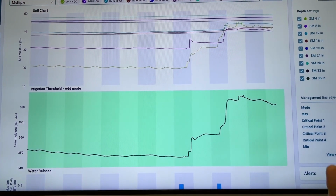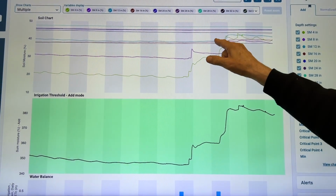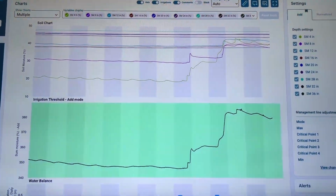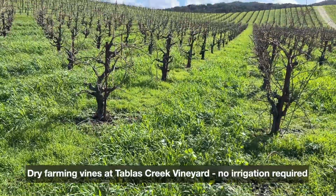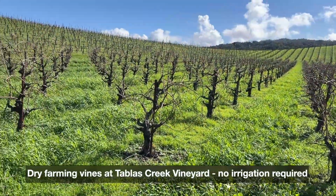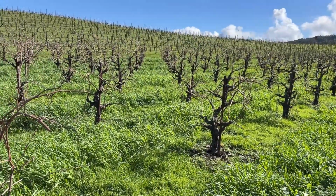And that's how you can then do dry farming. If your root depth is significant and you have moisture levels at those depths, you can avoid putting down more irrigation. 40% of the vines at Tablas Creek Vineyard are dry farmed. When the vines are first planted, they're irrigated for 2 years and then left to fend for themselves.